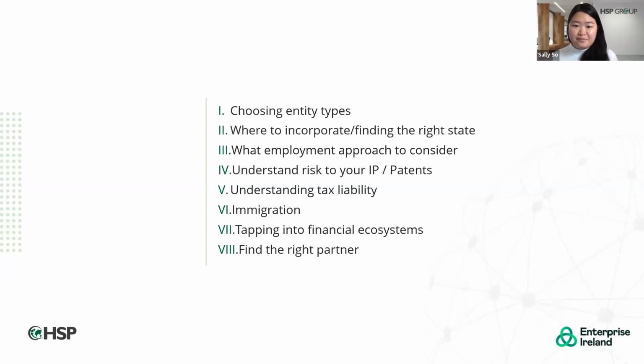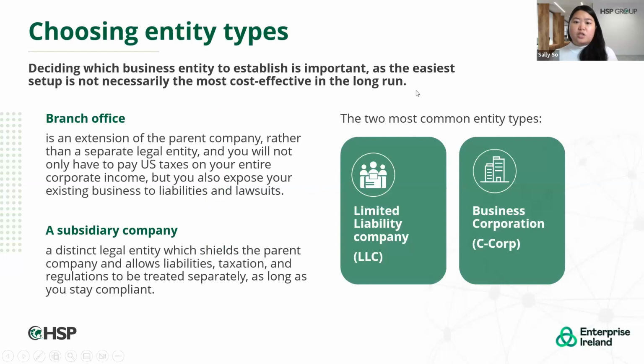Okay. So starting off with entity type, I think is probably the most common question from all of my clients. In order to operate a business here, of course, you need to have an entity. Usually in some of the other markets in EMEA, there is a concept of what's called a payroll only, or non-resident employer. No such thing in the US, right? If you want to hire employees, start making sales, we highly recommend that you register some sort of entity type in the US.